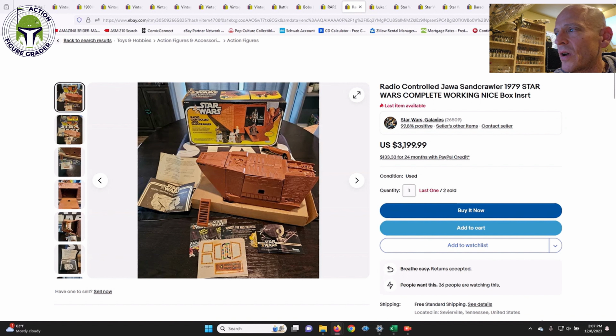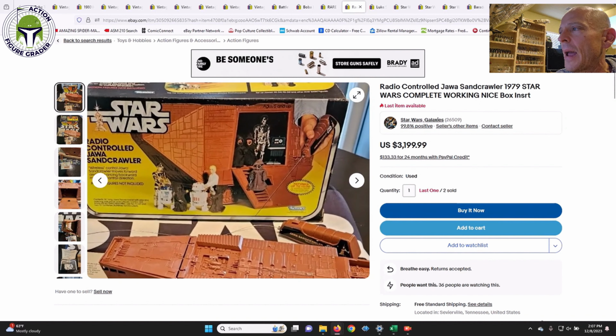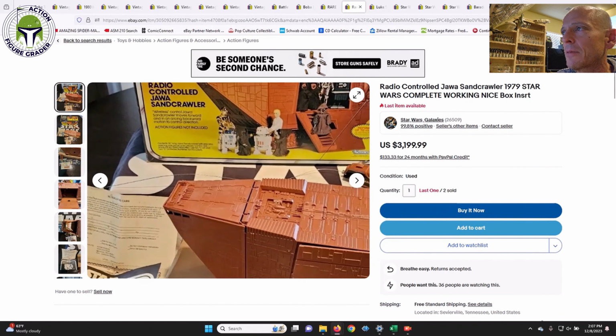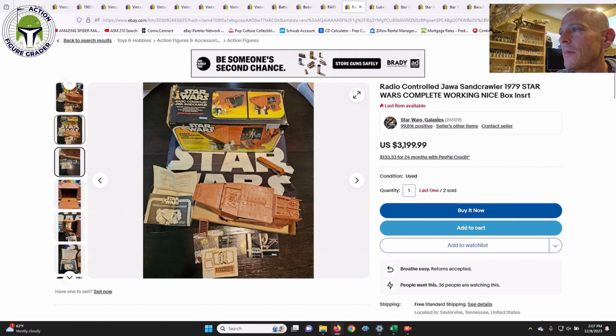But they showed this one. It included the insert, all of the instruction sheets, a used sticker sheet. You can see all of the different paperwork there. It's 100% complete. The box on this one looked to be pretty good, except for that top corner. And it sold for $3,200. $3,200 free shipping. That's a big number.